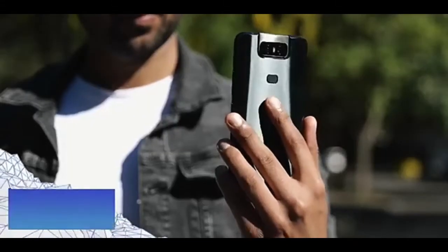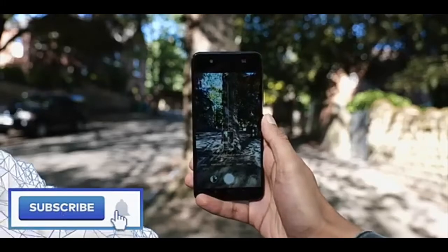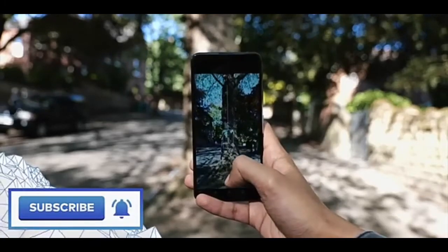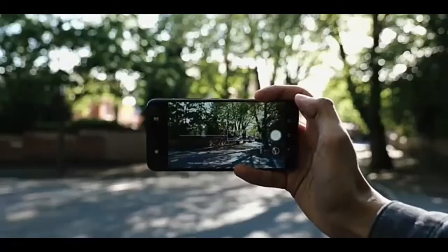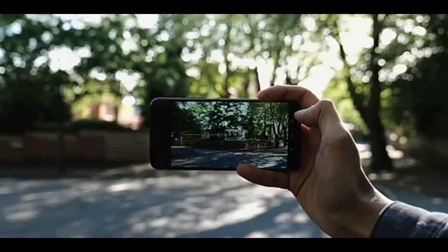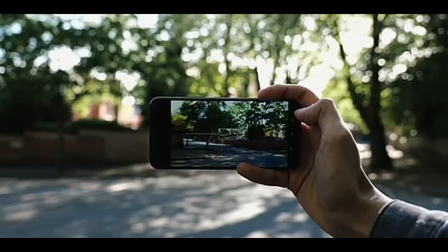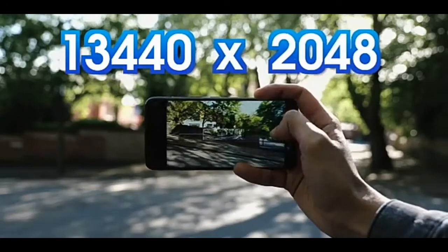On top of that, panorama shots get a bit of a facelift. Say you find a really tall building or an object, one tap on this button and the phone will automatically start panning upwards to capture the whole thing. Oh yeah, and the flip side of this is that you can do the same in landscape mode. The resulting resolution of these shots is 13,440 by 2048.